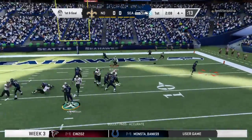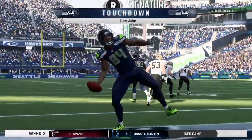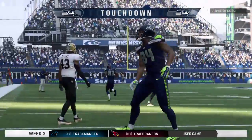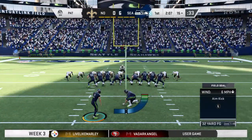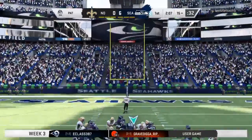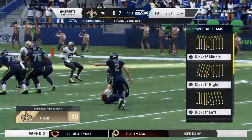Out of the gun, here's Wilson. His pass caught at the 4. And he will score. Touchdown, Seattle. And Dixon, his second touchdown on the season. And the Seahawks take the ball down the field and score on the opening drive. Extra point up and through by Myers. And it's now a 7-0 game.